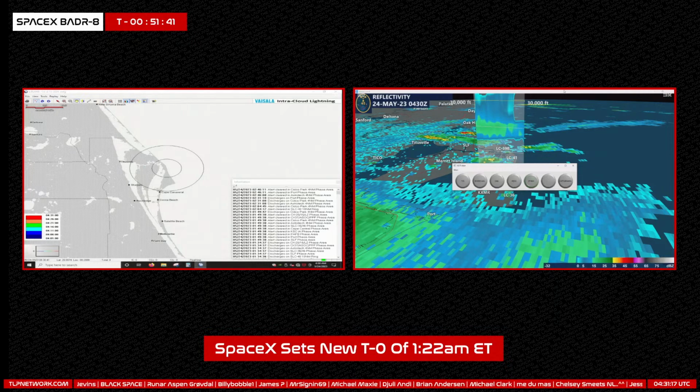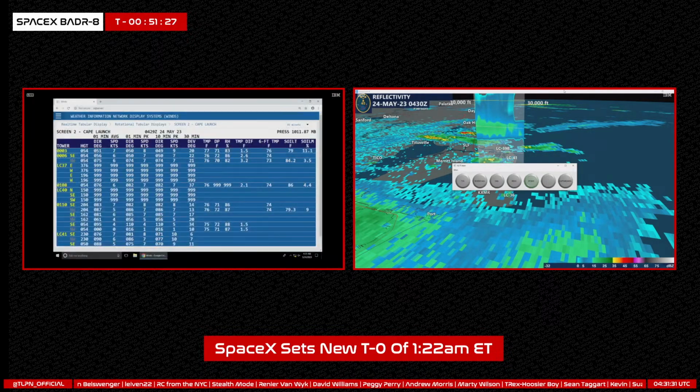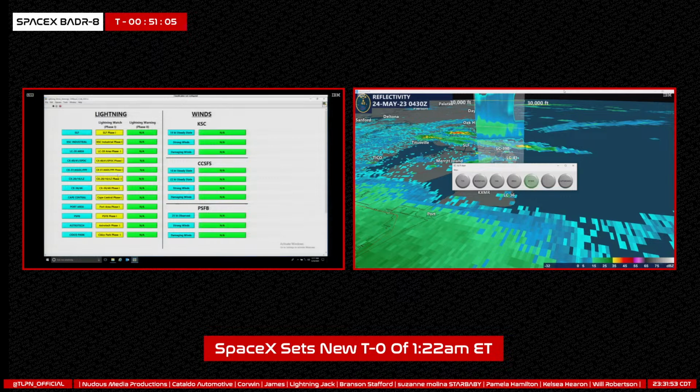We do have an update from SpaceX here, so we're going to read this. Team is resetting the countdown clock to the end of the launch window due to weather, now targeting 1:22 a.m. Eastern Time for liftoff. So with that, they are now targeting the end of the window. We had 1:32 as the end of it. Sounds like the window might close a little bit earlier than we had in our data. So SpaceX is now targeting the end of the launch window for today's attempt. If at any point we were to see a hold, we will be done for this evening. But SpaceX is going for one more attempt here.